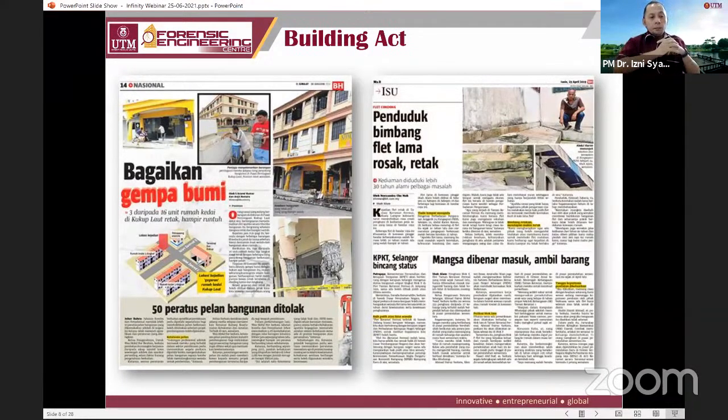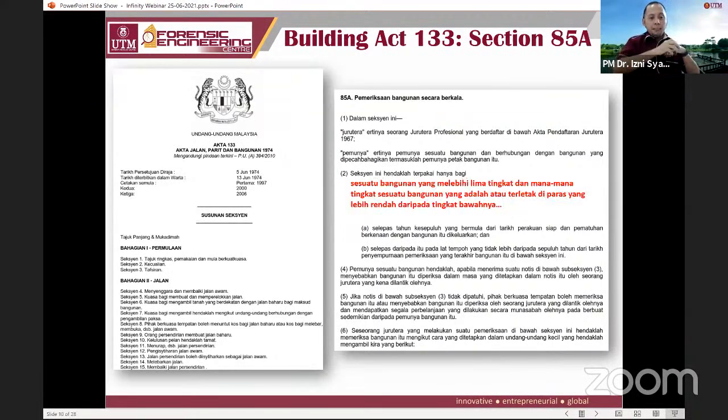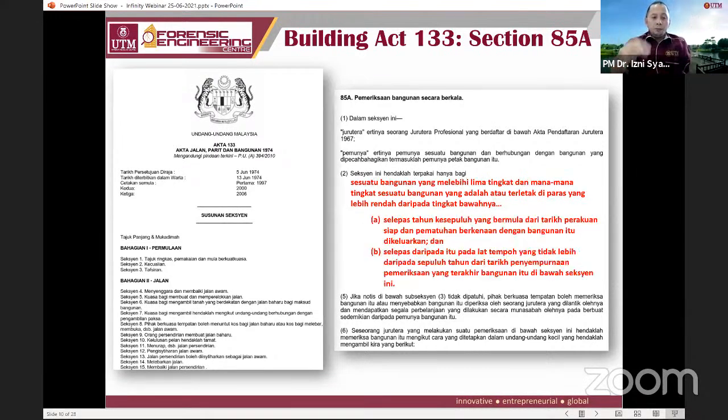Now if you look at Section 85A in Building Act 133, if you go into detail, sorry, this is in Malay, so I just put it in Malay. It mentions that buildings, especially those of 5 stories and above, which I would consider medium height buildings, have to be checked every 10 years. Meaning that once the building receives its CCC, at every 10 years you have to have a regular check on the integrity of the building.